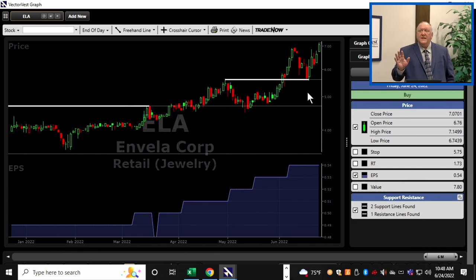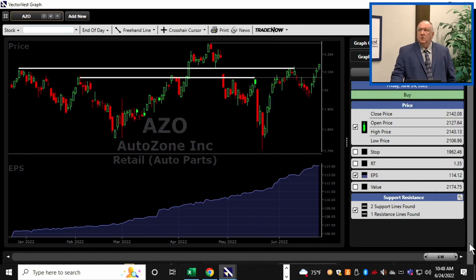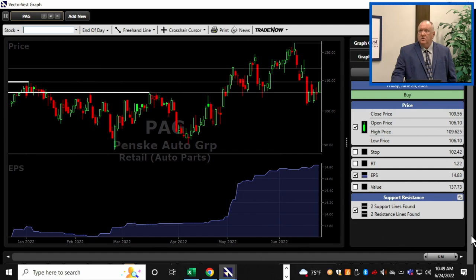So that's a great setup for ELA. That's staying on my list. It's doing exactly what I want it to do. It's clear of resistance, plenty of headroom because there's no resistance above current price. Beautiful. AutoZone. It did break above this resistance point, but pattern-wise, I'm just channeling sideways, so no thanks.